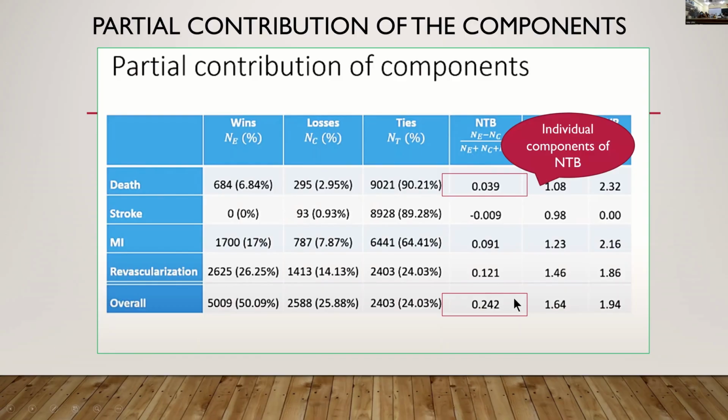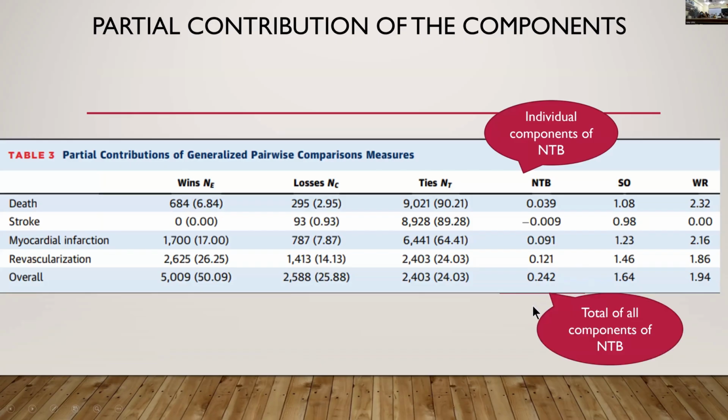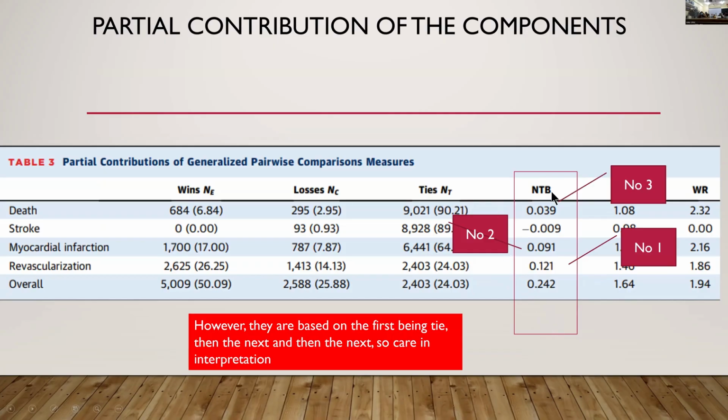Somebody mentioned revascularization. So net treatment benefit, if you add all the net treatment benefits, it will give you the overall net treatment benefit. This works for net treatment benefit. The total adds up. Second, individual components, the total adds up. Third, this is the number one. Which is number two? Slightly less. This is even less. 1, 2, 3. From net treatment benefit, you can say which contributed more, which contributed less.